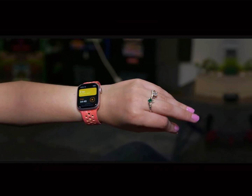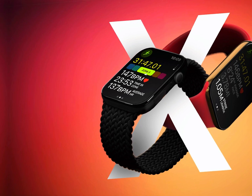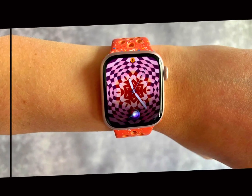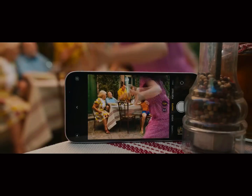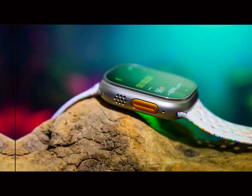Conclusion: a powerhouse in the wearable tech market. The Apple Watch Ultra 2 is not just a smartwatch, it's a testament to Apple's ability to combine functionality, style, and durability into a single device. Whether you are an outdoor enthusiast needing a robust companion for adventures or someone looking for a reliable smartwatch for everyday use, the Ultra 2 delivers on all fronts.